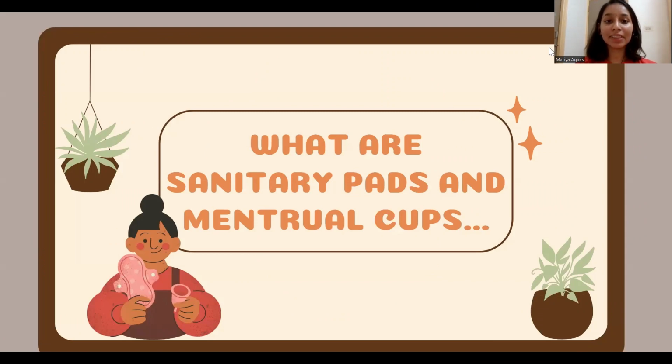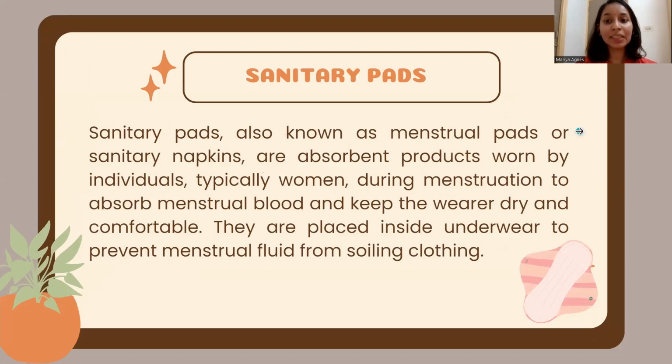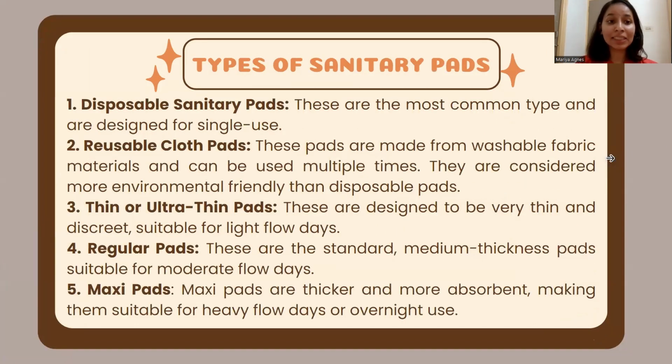So now first let's understand what sanitary pads and menstrual cups are. Sanitary pads, also known as sanitary napkins or menstrual pads, are absorbent products worn typically by women during their menstrual cycle in order to absorb the menstrual or period blood and to keep them dry and comfortable. They are placed inside the underwear and help to prevent menstrual fluid or period blood from leaking and soiling the clothing.